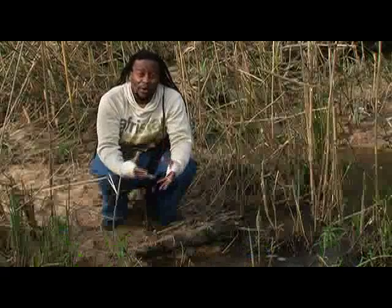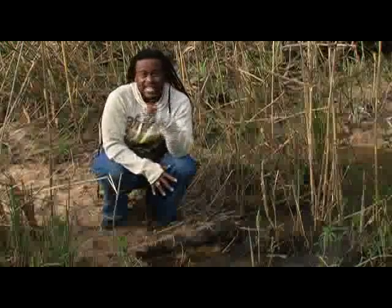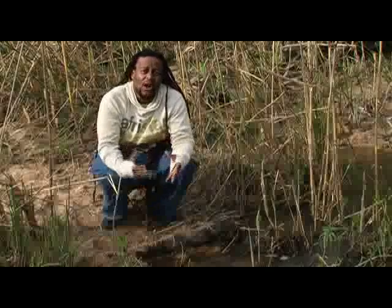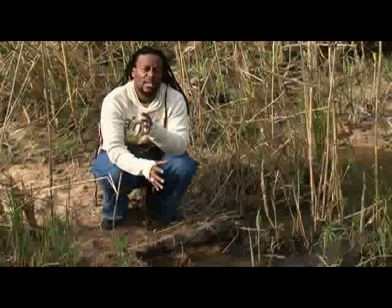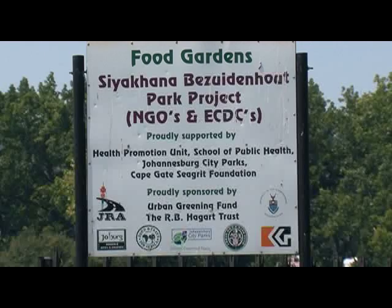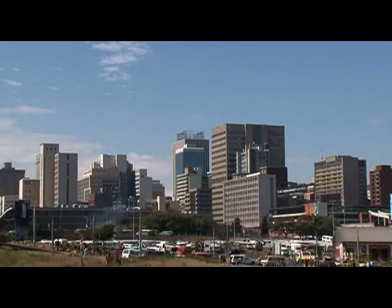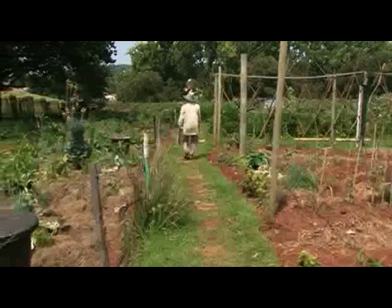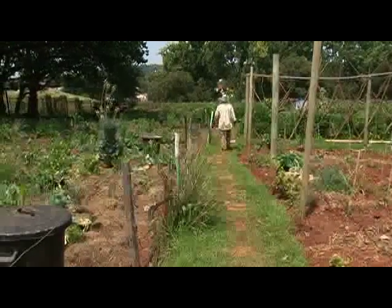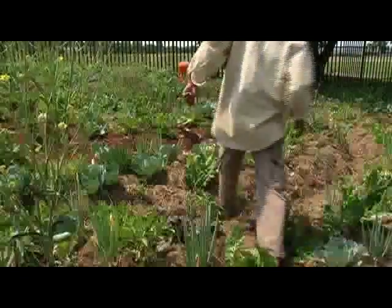We have seen the importance of water management on large-scale farms. Now, let's head back to the city and see how it is dealt with on small plots. Let's check it out. Siyakhana Bezuidenhout Park project is a food garden in the center of Jozi. We make our plots in such a way that we harvest water and we retain water. The mechanisms for retaining water are so important that we should use as little water as we can.